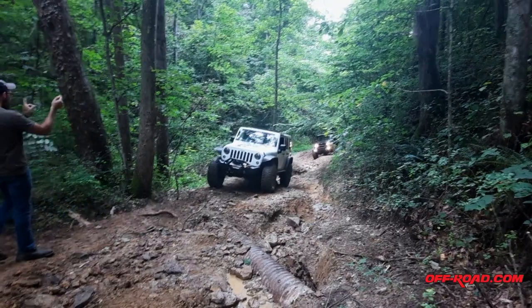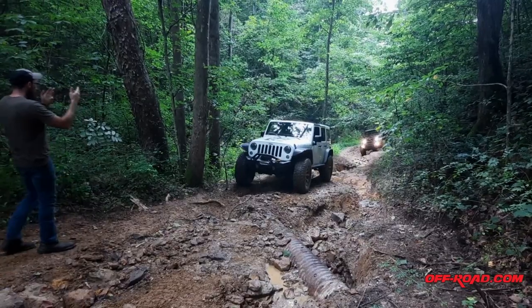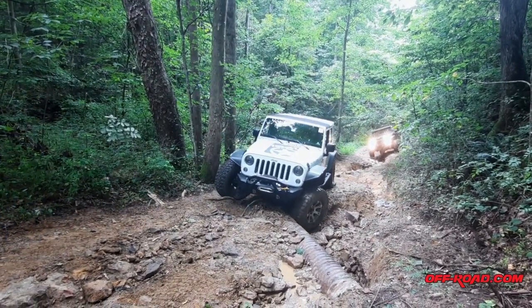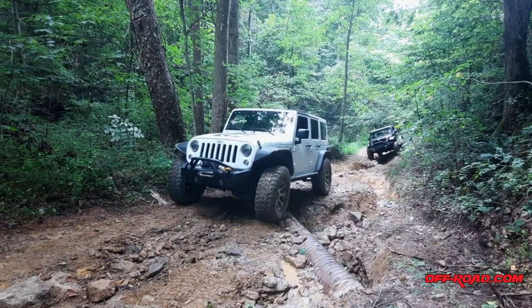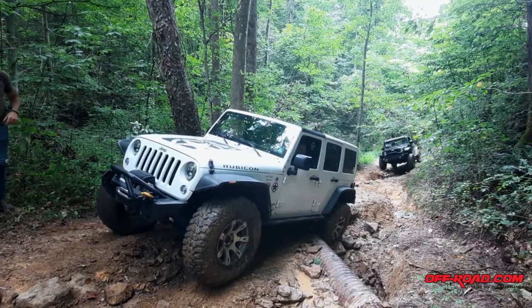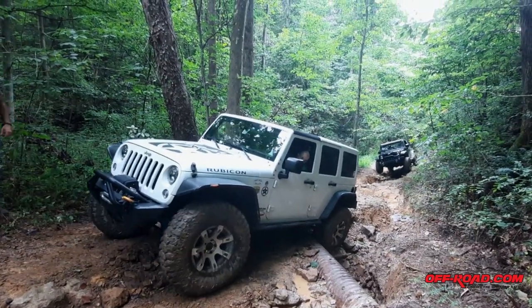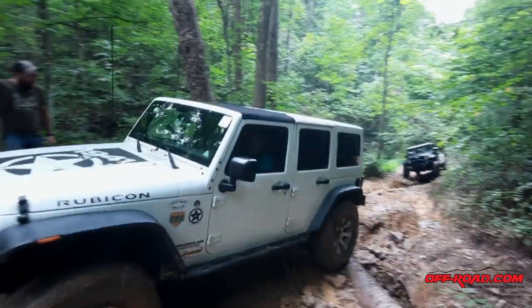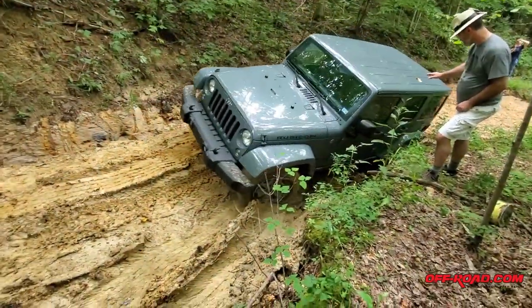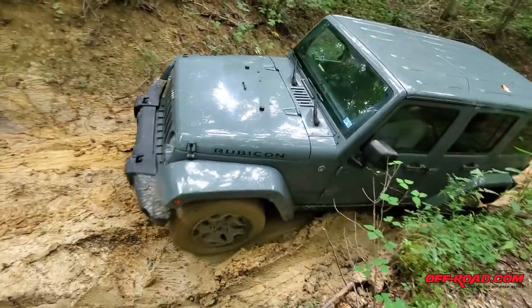Next, it was my turn. Mitch, of course, spotted me a little bit closer to the tree so I wouldn't fall down into that ditch. I was not running any lockers for this. Came through, thought I was pretty good here. Thought I could just crawl it, and then this happened. You can see that front tire spinning a little bit. Turned the wheel, hoping to get some traction, and then the tire just carried me up and over that culvert pipe. There we go. Just past that culvert section, we came to the muddy, sticky hill climb.